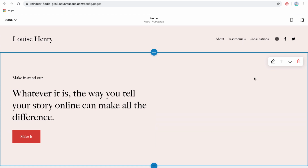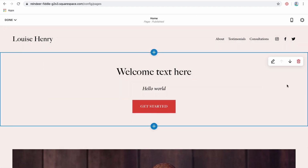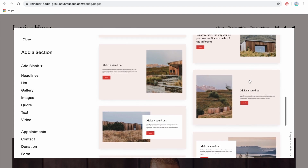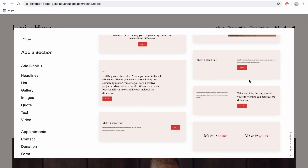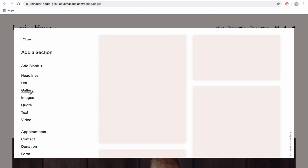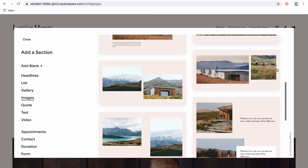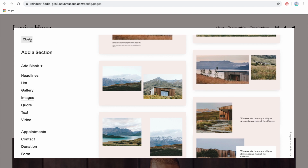And if you ever want to remove a section, simply come over here and click on the trash can and then remove. So again, the blue plus sign is going to give you all these different page layouts that you can add to your website. And if you come over here, this was just our headline section. If I click on list, I'm going to see different lists, galleries, images. So yeah, this is what I meant when I said that they've made it a lot faster for us. This is a big part of that. Okay, so let's hit close.